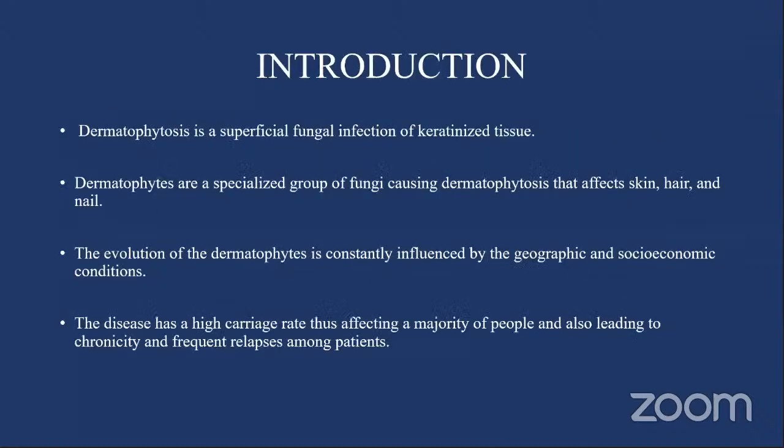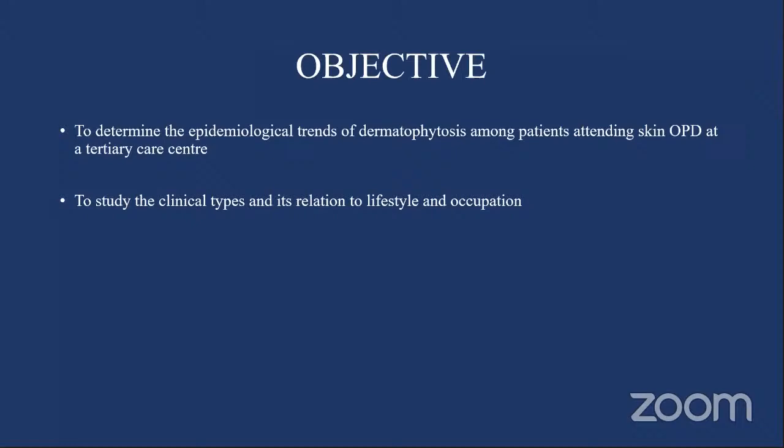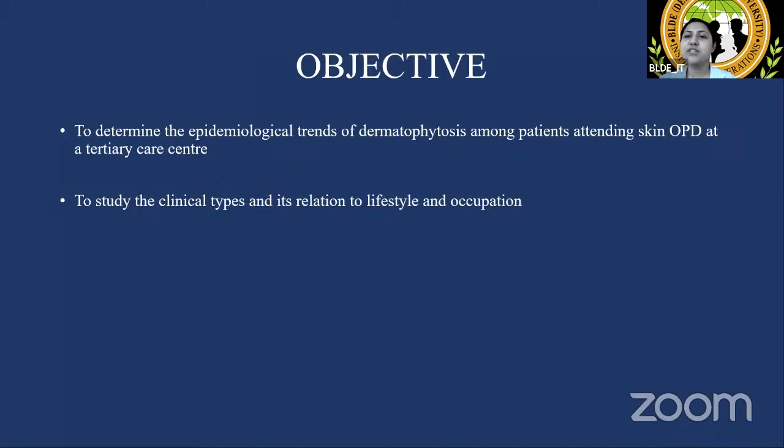Dermatophytosis is a superficial fungal infection of the keratinized tissue. Dermatophytes are a specialized group of fungi causing dermatophytosis that affects the skin, hair, and nails. The evolution of dermatophytes is constantly influenced by the geographic and socio-economic conditions. The disease has a high carriage rate, thus affecting the majority of people and also leading to chronicity and frequent relapses among patients. The objective of this study was to determine the epidemiological trends of dermatophytosis among patients attending the skin OPD at Tertiary Care Center, and also to study the clinical types and its relation to lifestyle and occupation.